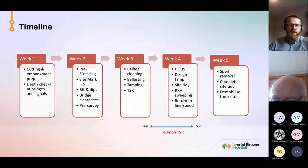We do depth checks about every 50 meters. It's not ideal. We still do find old sleepers and old benchmarks, illegal pipes being put under the track, things like that. So we are looking at GPR methods that we can get a better idea of what's coming up, because it can be hard work when you're out in a limited time in a ballast cleaner shift and you're coming across these unforeseen issues.